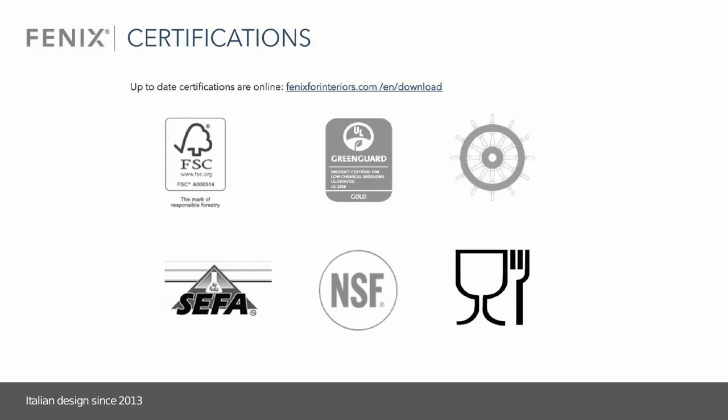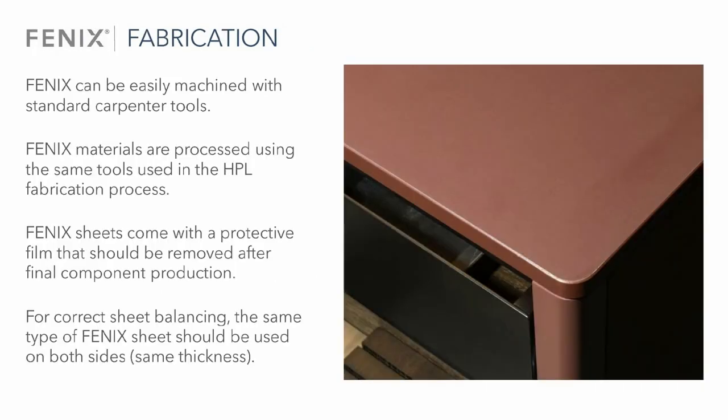For the fabrication of FENIX, it can be easily machined with the standard carpentry tools. The only thing that would actually change is when you're doing the metal products, which is the NTA, and that just requires a change of the blade. There is no different concern for the product with whether it's cold pressed or it's hot pressed, and more detailed information around the fabrication and handling and storage of these materials is available online or by reaching out to us.